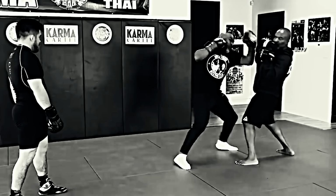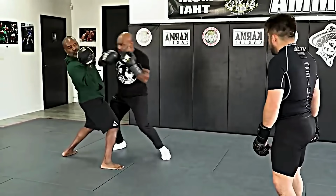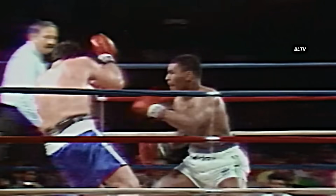This is Mike Tyson at 56 years of age, still displaying excellent form and technique to set up a punch that, during his boxing career, became his most deadly secret weapon to incapacitate his opponents, the uppercut.